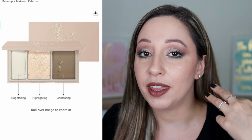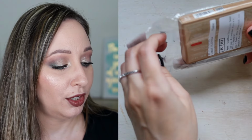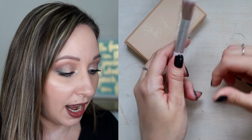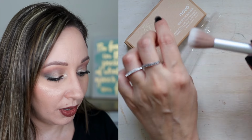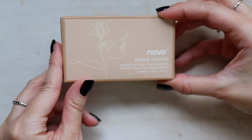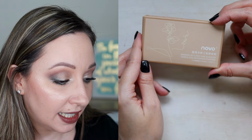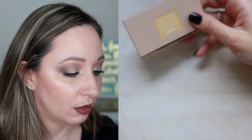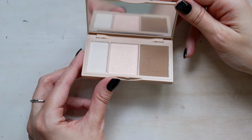To contour and highlight the face, I found this face palette with 3 powders and I'm really curious to swatch them. It also comes with a little brush. I'm so excited to try this. The brush is actually not bad. The box of the palette is so aesthetic. So let's dig into this. Wow, so pretty. It says streaming. What does that mean? Moment of truth.